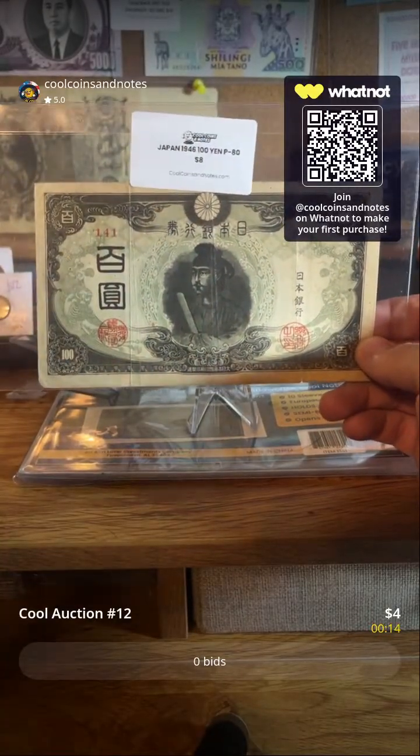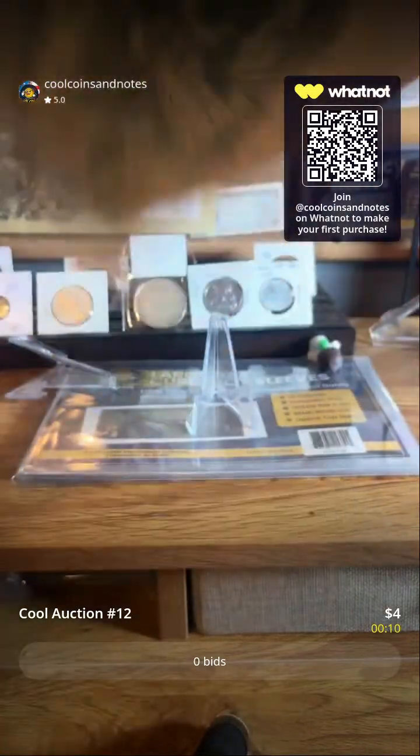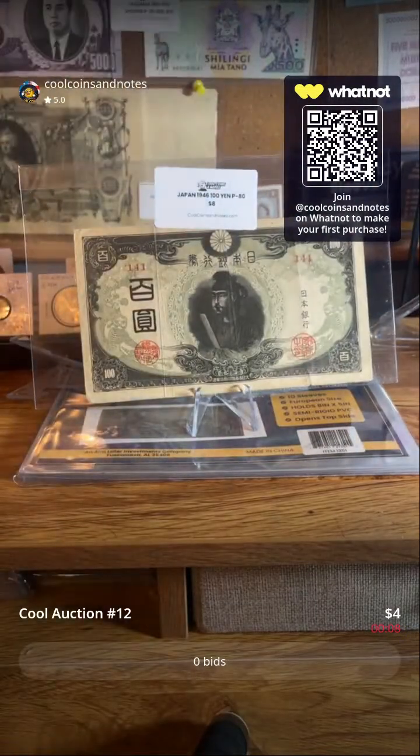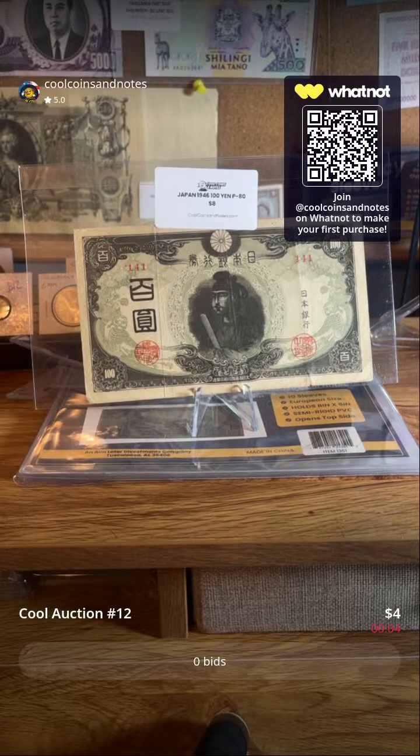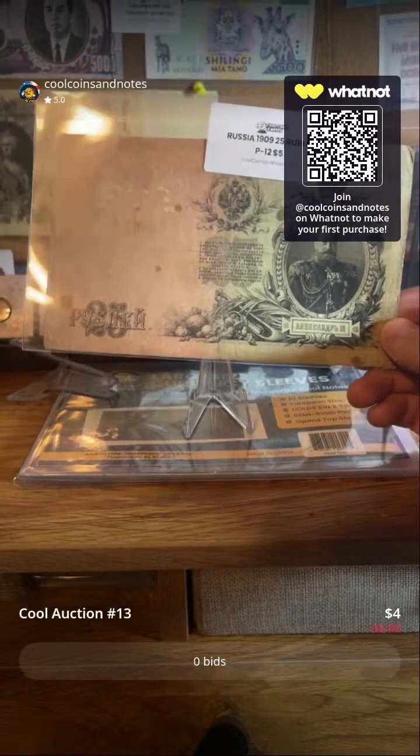Next up, let's do this Japanese note. Nice large note. Has some writing on it. Fair start there at $4. 1946, 100 yen, Japan. All right, Johnny takes it. Enjoy, Johnny. Nice buy. Thank you.